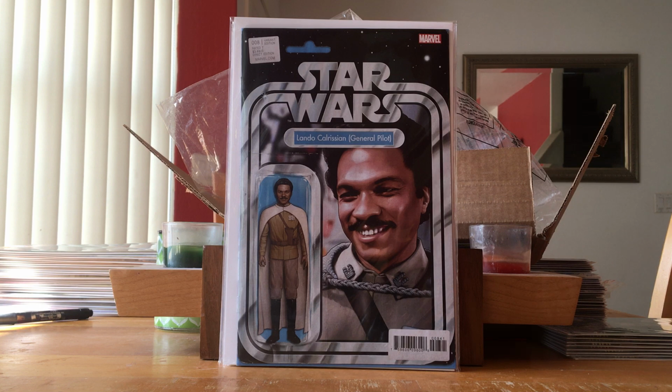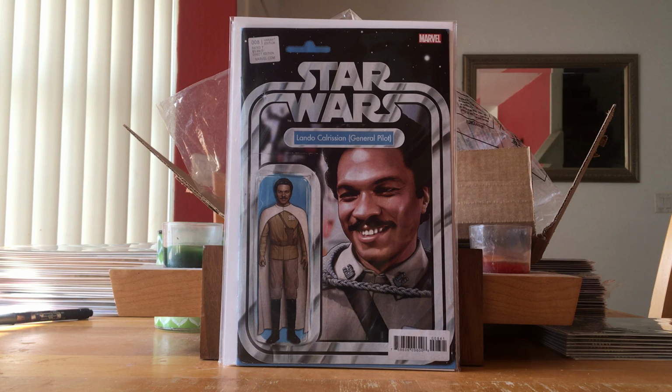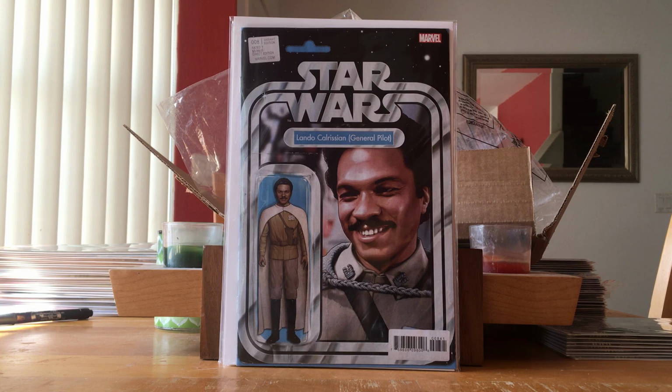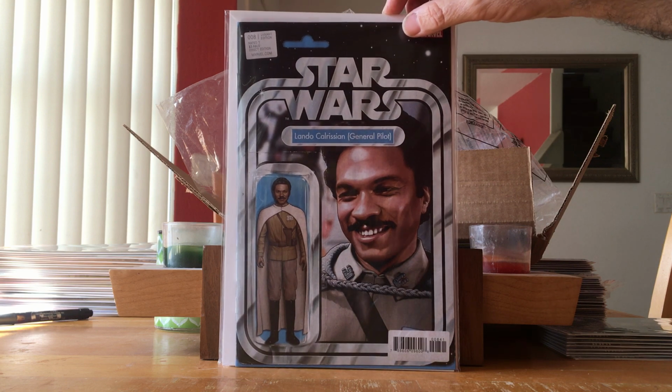Star Wars number 6, the action figure variant. I'm not big on these action figure variants, but knock on wood, hopefully we'll get cons back this coming summer. Good news for a vaccine today, fingers crossed. So when conventions come back, Billy D is usually down at the Tucson Comic Con. This is a good Billy D autograph candidate, so I decided to pick that one up instead of the regular cover A.